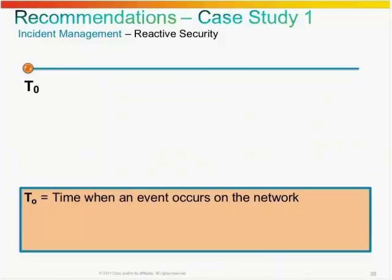So a lot of enterprises often ask what they can do from an incident management perspective when incidents do occur on the network. So let me quickly talk about the incident management process as well. The incident management process starts once an event occurs on the network. This event could be anything related to the network, from a failure of a switch to a hacking attempt on critical servers.